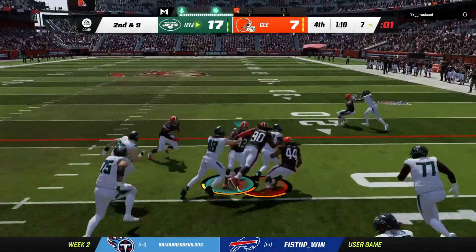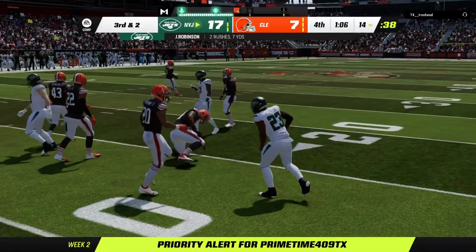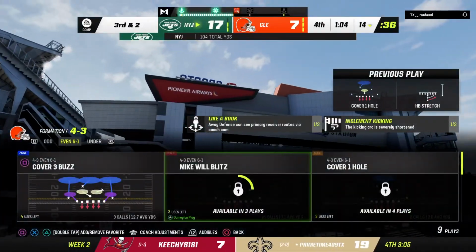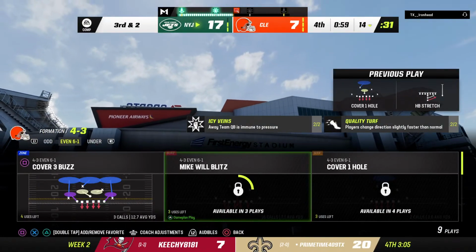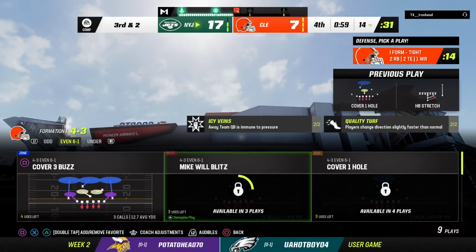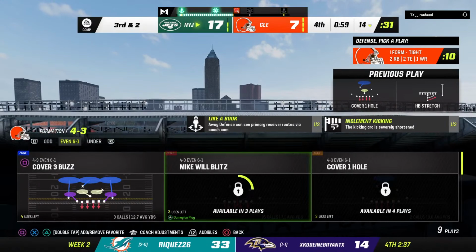Second down and a run by Robinson. And he'll find some room to get this up to about the 14. It's a gain of 6, moves him to a manageable 3rd and 2 situation. It's not a huge breakaway run, but if your starting running back finishes the game with averages of 5 or 6 yards per touch, you'll take that every single time.